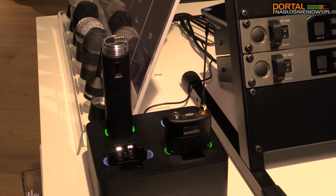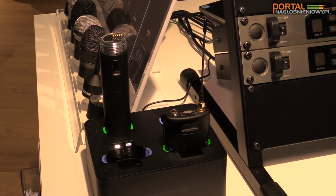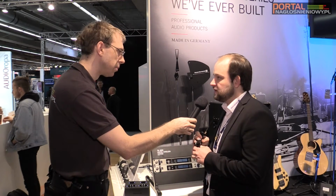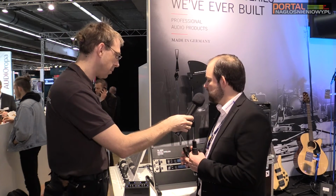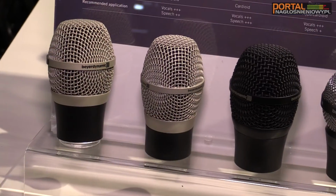Yeah, we have, as you said, a handheld transmitter and a body pack. Both cover the whole switching bandwidth. We have a changeable capsule system for the handheld. We have charging contacts on both transmitters, and you can use normal batteries or rechargeable batteries, depending on your demand. And we have altogether 7 capsules for the handheld transmitter.